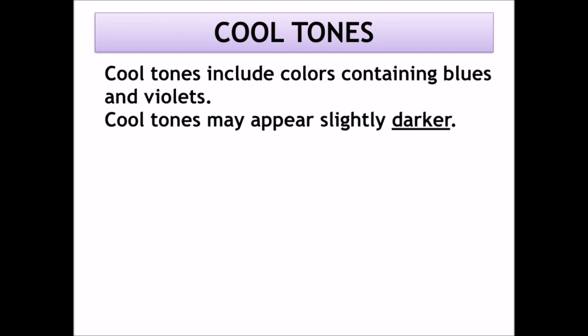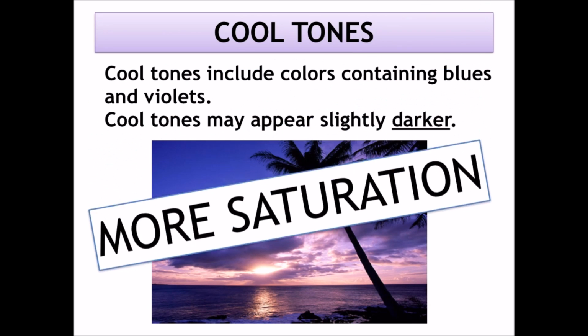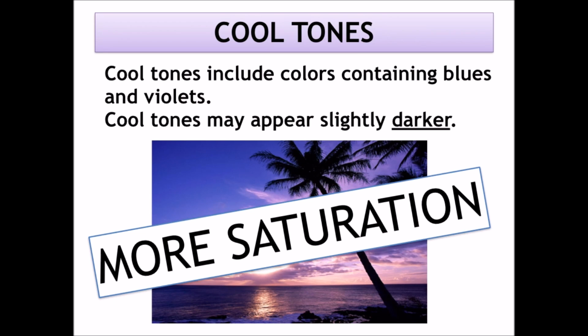Cool tones include colors containing blues and violets. Cool tones may appear slightly darker, which means you may have to adjust your formulas to take into consideration that there might be more saturation. You can explain cooler tones to guests by having them picture a deeper evening sunset where you see blues and violets and shadows under the trees.